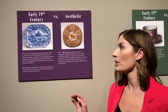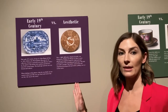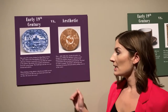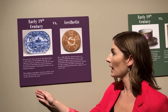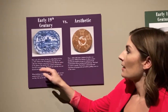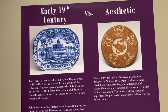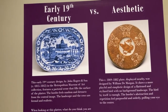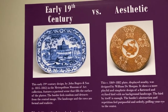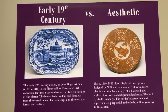So we wanted to give you a little bit of visual information to see what was happening in the early 19th century versus what happened during the aesthetic movement. So this is the Animalia comparison wall board, and here you see an early 19th century platter. You'll see cows, a landscape, large buildings, a whole cityscape kind of in the background. It's a whole pastoral scene. And then you'll also see this seemingly random floral border. There's nothing left undecorated. It's very ornate, formal, and realistic.